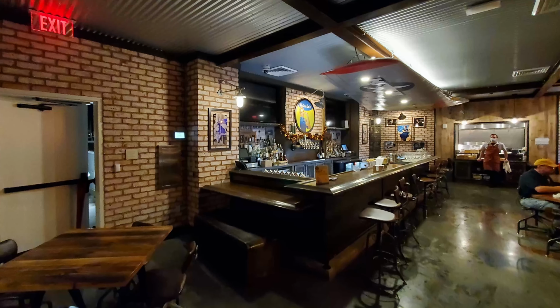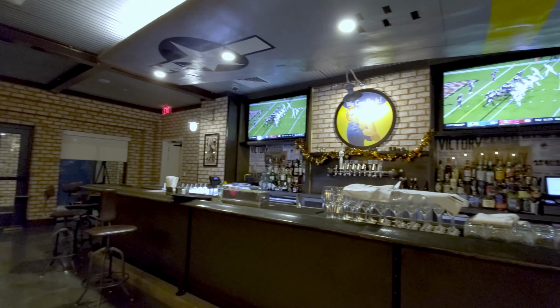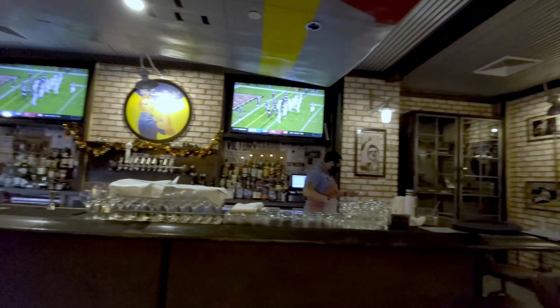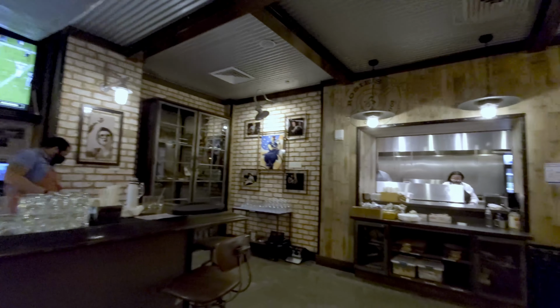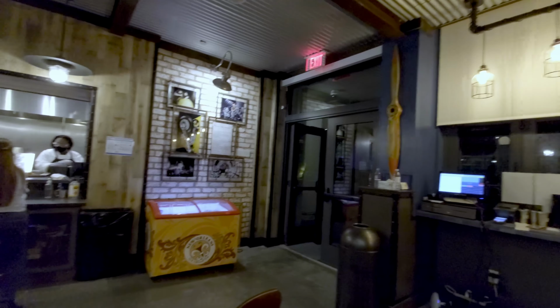You also get some amazing, fantastic views up here, so this is certainly worth a visit just for the views alone. And it is a pretty cool bar as well. Now, unfortunately, Rosie's on the Roux has gotten pretty popular, and it can sometimes be a lot harder to find a place to sit than it used to be.